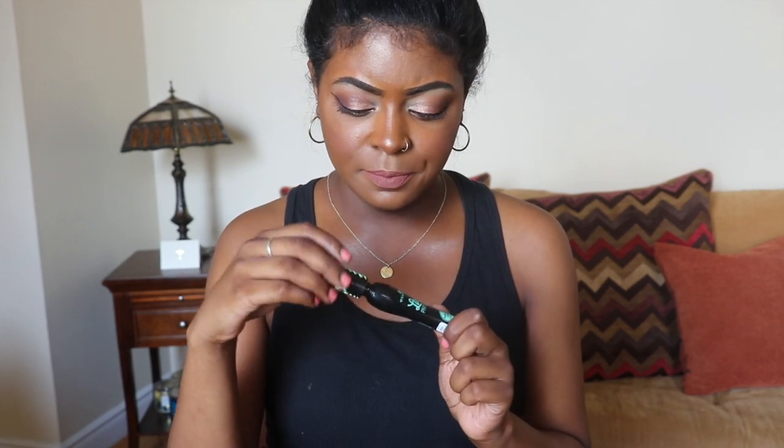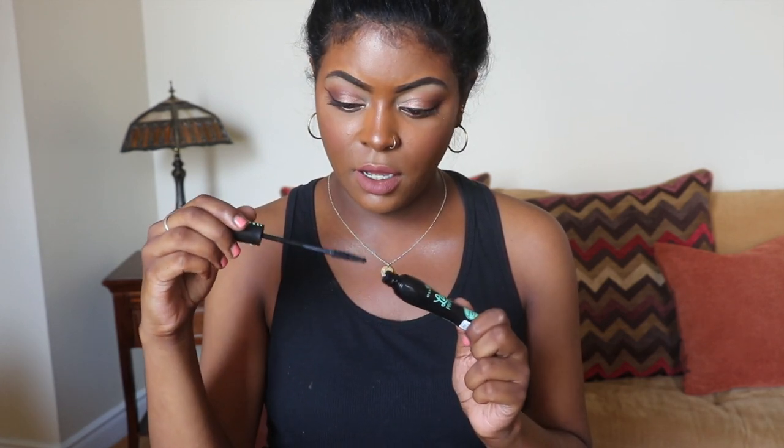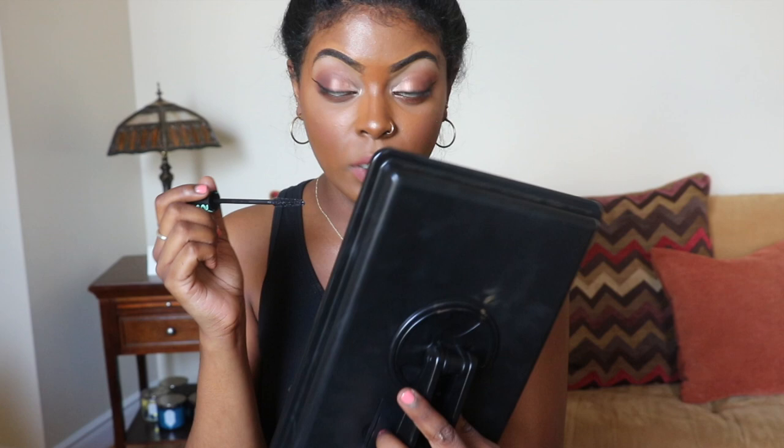Last but not least, I picked up the Essence Lash Princess Mascara. This is the False Lash Effect one. I've heard so many amazing things about this mascara that I wanted to try it for myself, and it was sold out for a while also. Okay, wow, it has a very conical tip. I don't have a mascara right now, and I did that purposely because I want to see what this is all about.